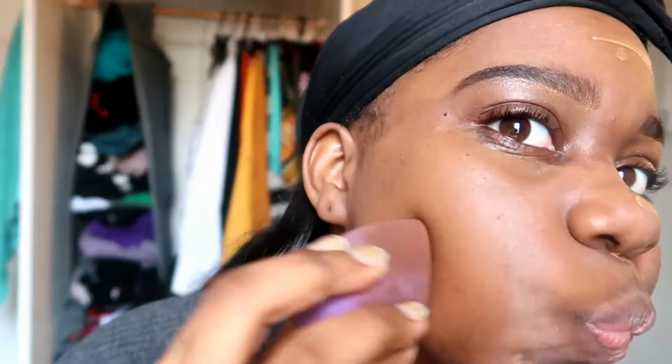And now I think I'm gonna go in with foundation. Looks a bit light. Just a tad bit light. Ah, okay, maybe it's not that light. Maybe I'm lighter than I thought. Okay. Gonna feel a little gray.